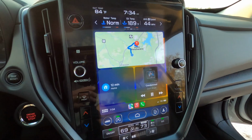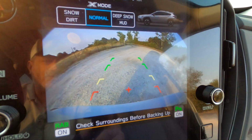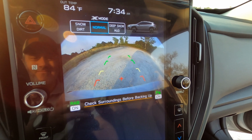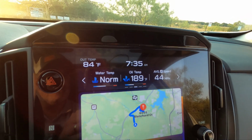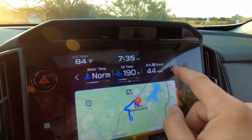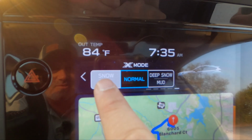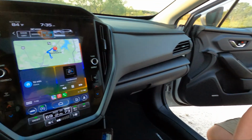It's not complicated. You don't get a 360 view camera, but you do get a decent backup camera, which works, and really no issues there. It could be better, but it works. It's functional. Up here at the top, pretty cool. You get some displays that you can change, which are nice, but most importantly, Brian, let's get to X-Mode, wherever that is. There it is. So we got X-Mode, so we can change it to snow, normal, deep snow and mud, that sort of thing, because it's a Subaru and you off-road these things.